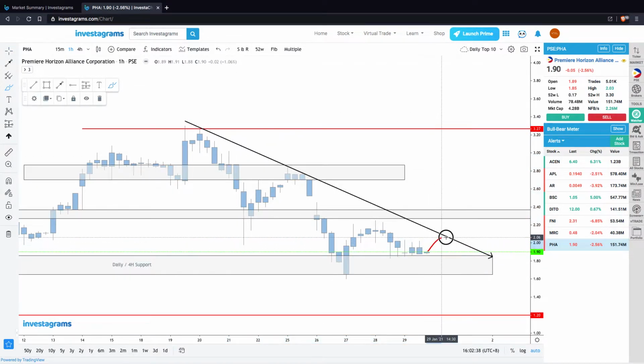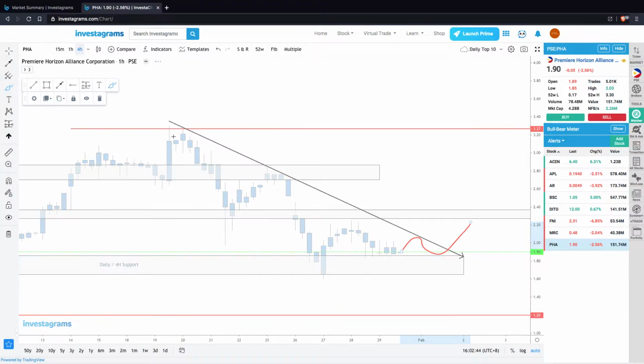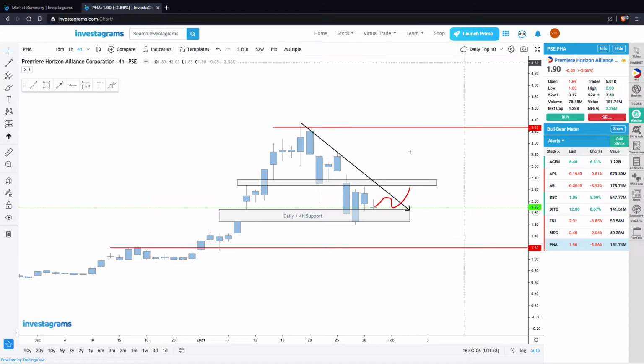But it could get rejected right there before rallying up. But yeah, we shall see on the 4-hour time frame. It might just maintain this consolidation phase because there's a lot of people watching this at around the 1.8 level, so this gap is acting as support. So we shall see where people decide to go with this one.